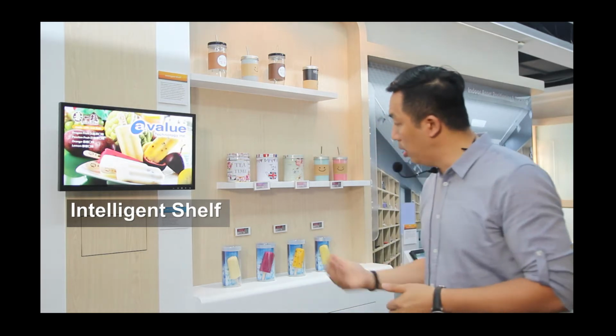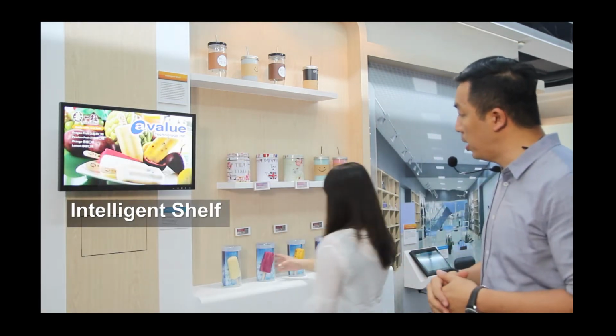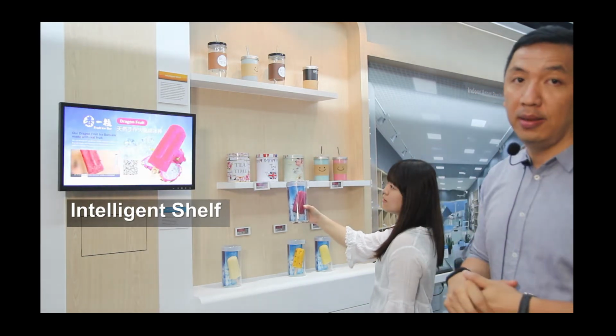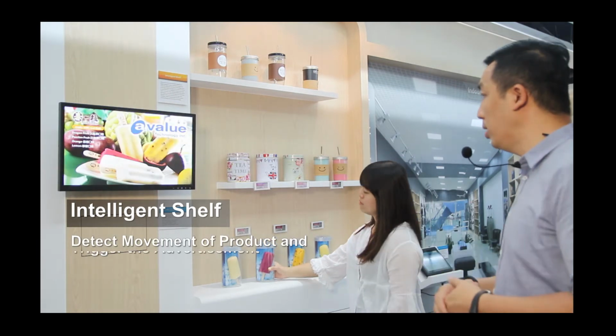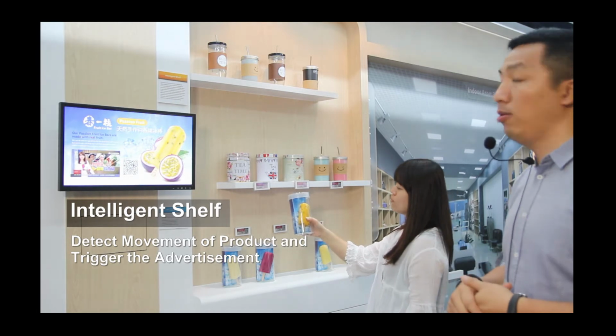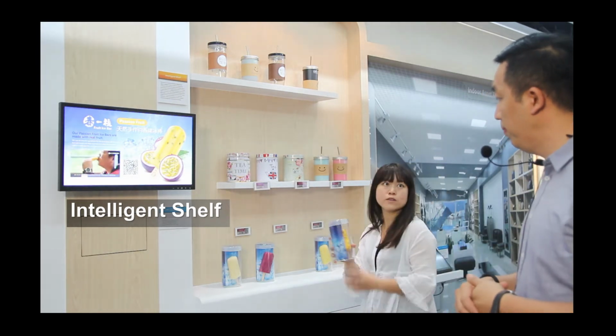Okay, sure, of course, you can pick any of these ice bars. When you pick it up, it shows this dragon fruit ice bar, right? You can try another one too. Okay, you can see the passion fruit right now. Wow, it's amazing.